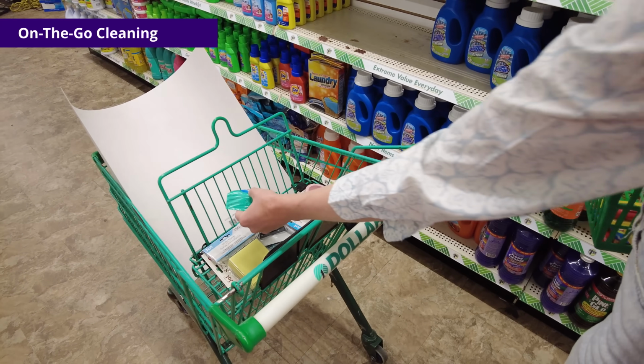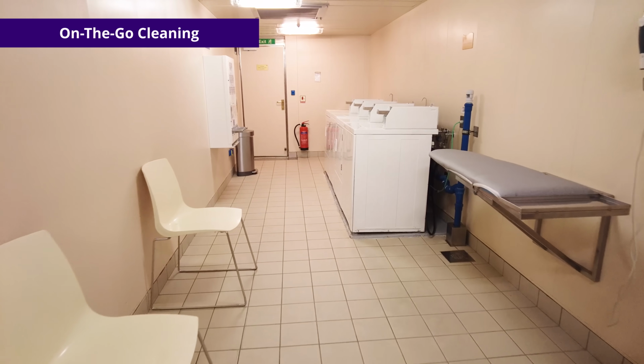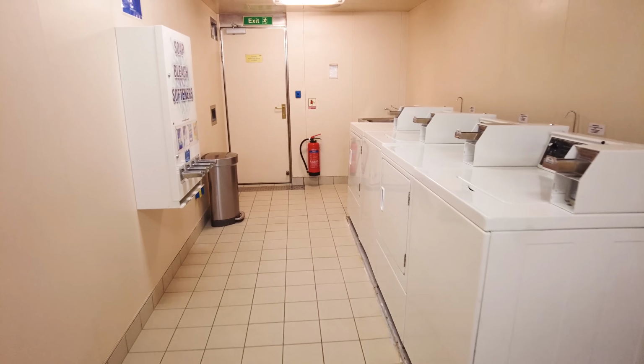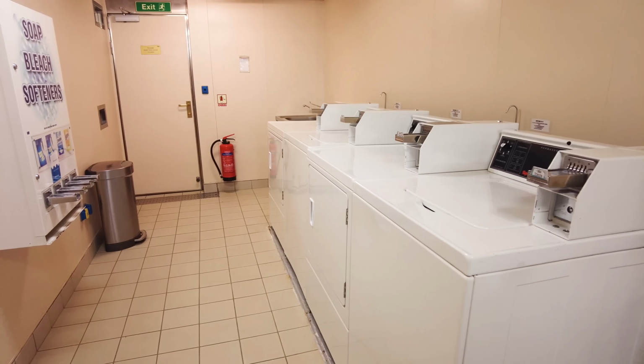Up next is on-the-go cleaning. If you're heading on a cruise, you might be surprised to learn that laundry isn't readily available most of the time. Some cruise lines have self-service laundry machines. Others only provide paid laundry services for guests.